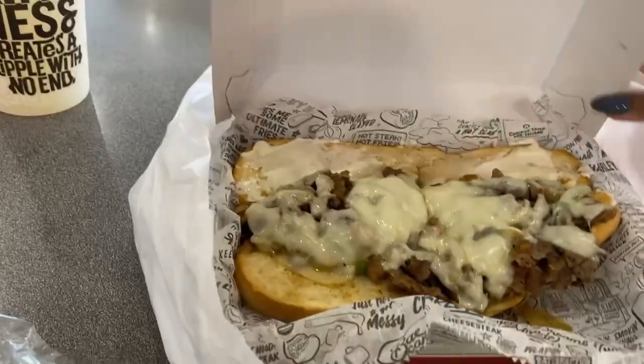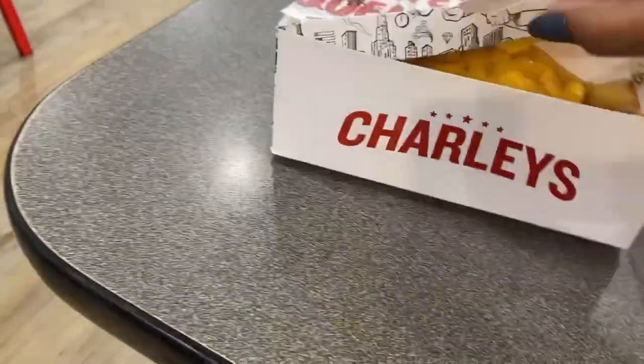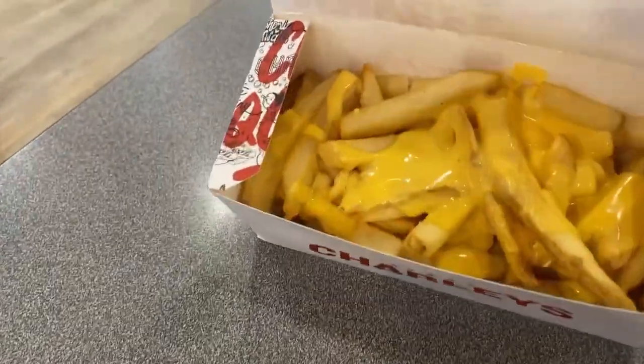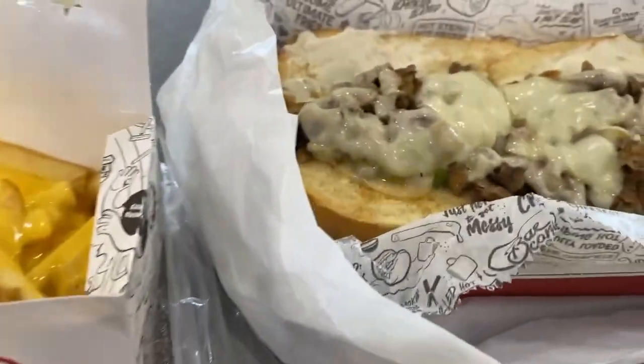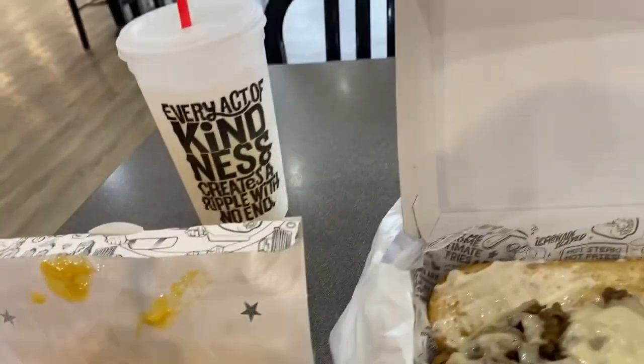Look, this is the opening, y'all. It looks nice. Now we're going to check out the fries. Drink, 10 out of 10 for sure. Really looking good. Cheese fries look good. So I'm gonna do a taste test of the fries.